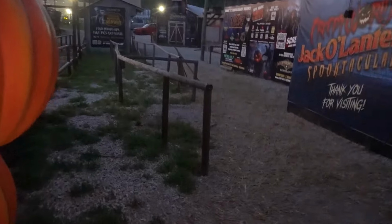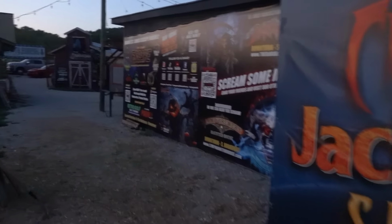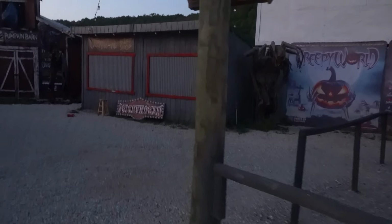What we've been doing is we've been trying to get Creepy World ready to open, and part of that is going through every maze, making sure everything's secure, everything's fastened down. But we have spent a lot of time and money in all sections of the park, because it really is like a theme park. It's a horror theme park. And let me show you some of the things that are brand new.